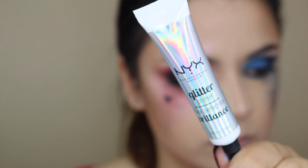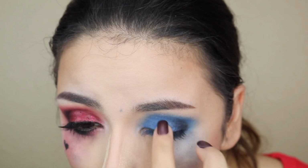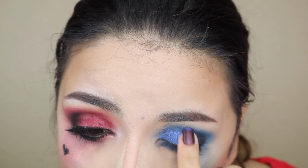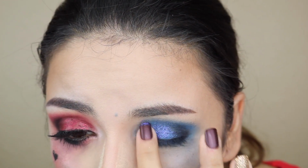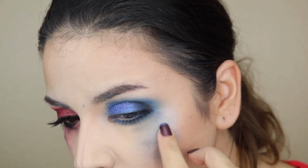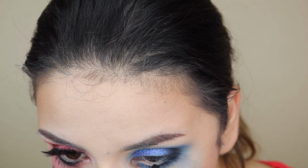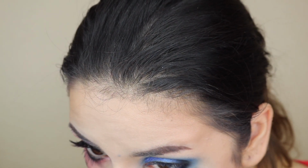Now for our lids, I went in with some NYX glitter glue and then some NYX glitter in the shade Violet, and just plopped it down all over my lid. And then again, whatever I had left over on my finger, I dabbed it on the side of the cheek, again repeating what we did on the other side. Then I did the same thing and put that black on my waterline and on my lower lash line.